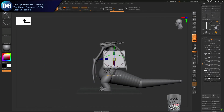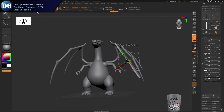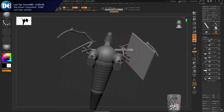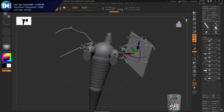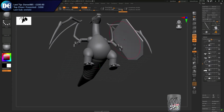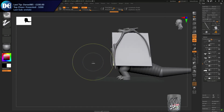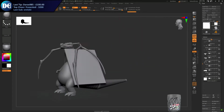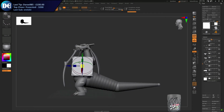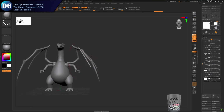Right, now for the hard part. The membrane. I call it the hard part, I'm actually having to curve it, and I'm really bad at curving the wings, or giving them a bit of a fold or a crease. Let's make that much smaller. How the hell did that just happen? What the hell? Okay, let's try that again. Make that smaller. There we go.